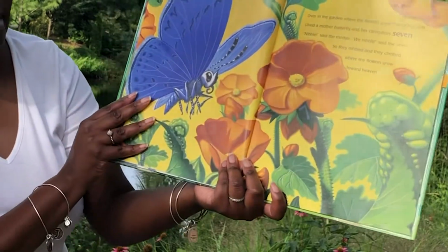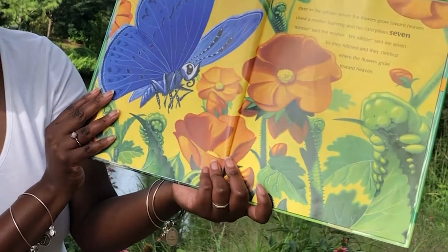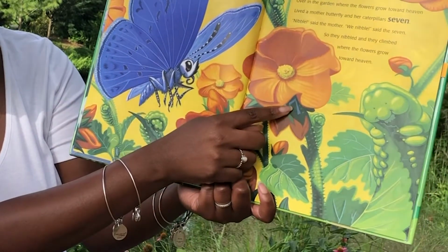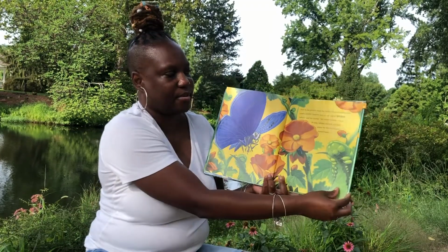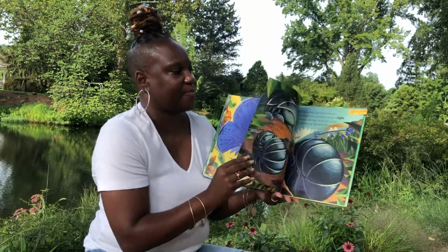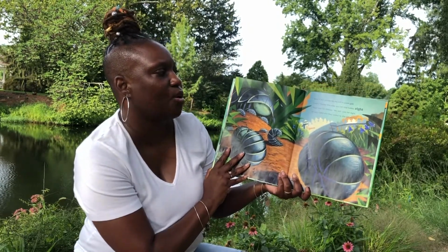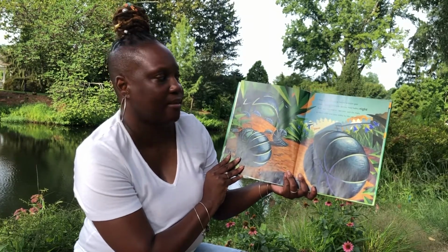Give you a hint. It's right under the orange petals. You see it? Right there. Number 7. What's next? Number 8.